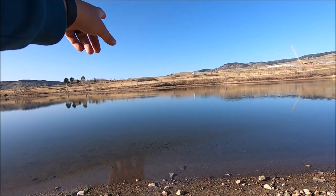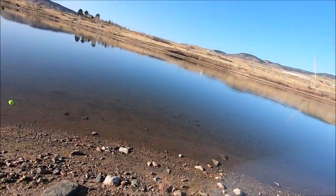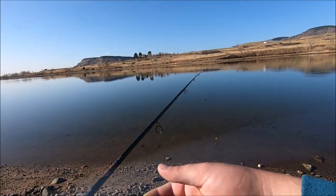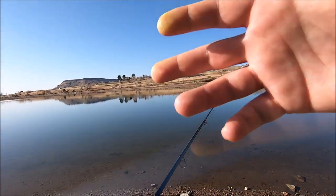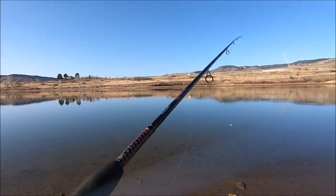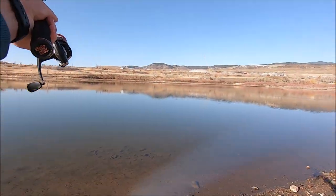All right, guys, I was over there on the other side of the lake. I just took the path and walked around. So what I'm gonna do now is I'm gonna start on this side. And if I don't get any bites or any fish, like every half hour or so, I'm gonna move my stuff about 15, 20 feet down. We're just gonna make our way along the side of the lake and see if we can't find these holes where these trout are sitting.